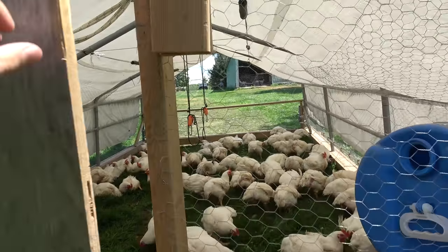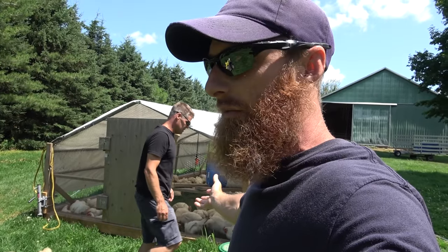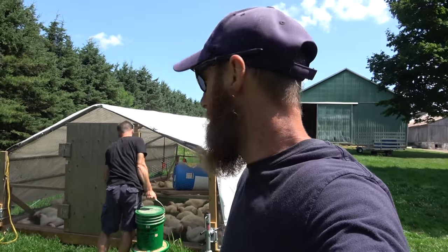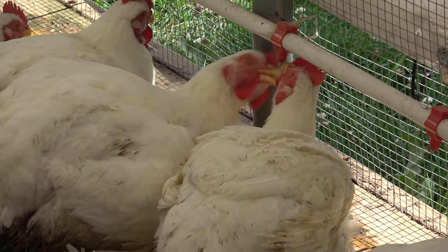Birds can't get any much bigger than this. I mean, they're bred to grow fast. At this point in time, if you just left them and tried to keep them as a pet, it wouldn't be able to walk anymore and it would eventually suffer a heart attack. They're just genetically bred to put on so much weight, they can't even physically walk anymore.